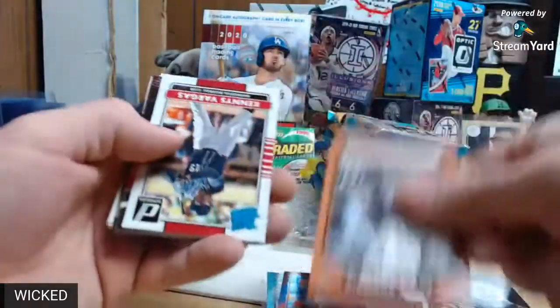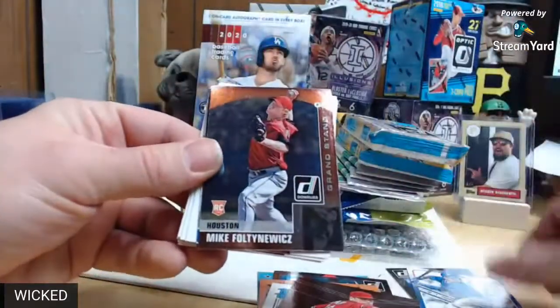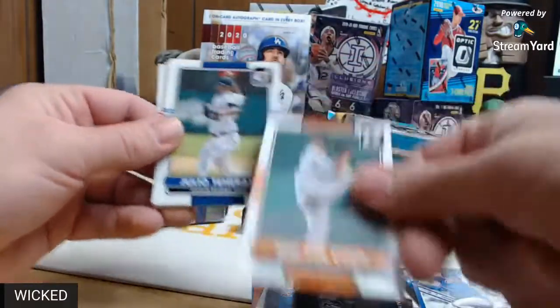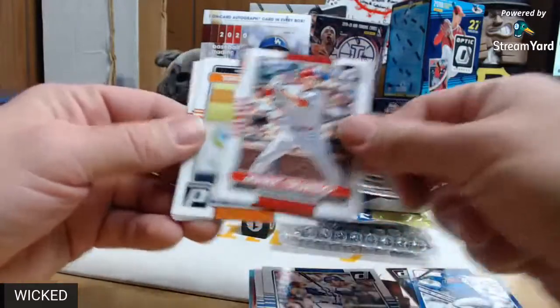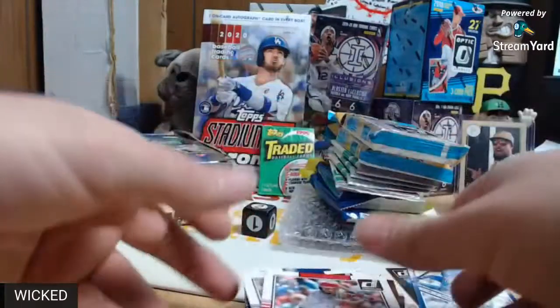We got Chipper Jones, another Kenny Vargas, Patrick Corbin, Javier Baez again, Mike Foltynewicz, Jorge Soler, Chien-Ming Wang, Freeman, Trumbo, Keuchel, Corey Dickerson, and Billy Hamilton.